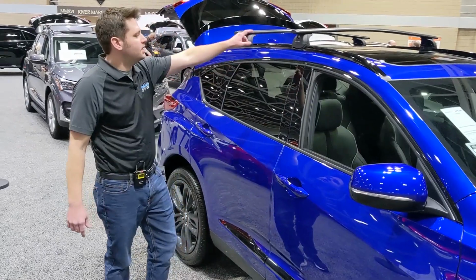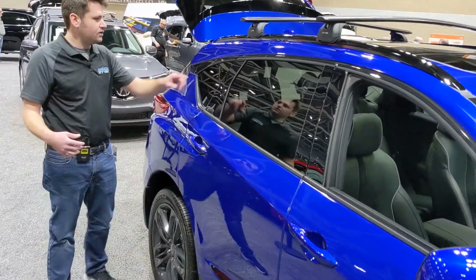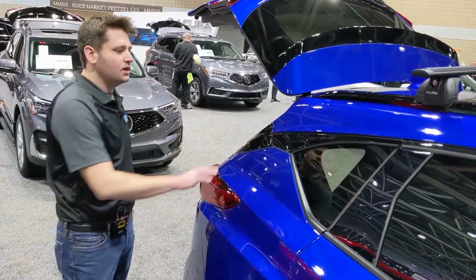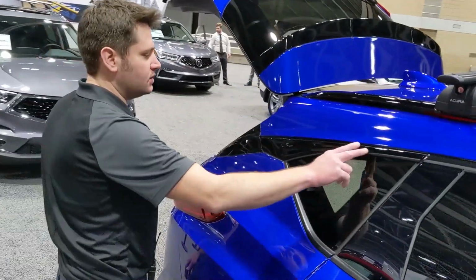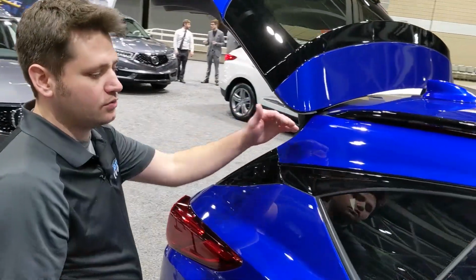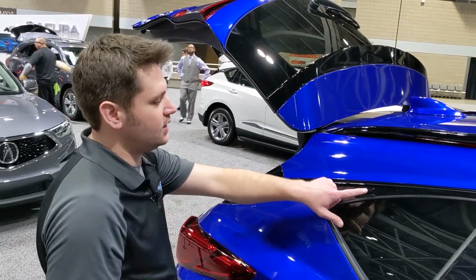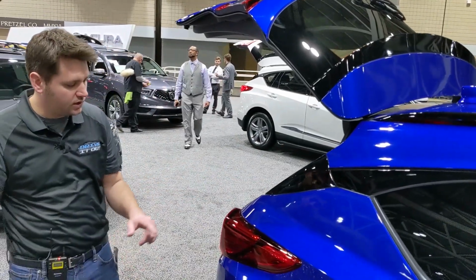You also have the panoramic sunroof on this car. And if you keep on coming back, you'll see what they did with this black trim piece here as they come behind the quarter window. A lot of manufacturers are doing this behind the quarter window these days, adding this gloss black feature to kind of set apart the roof from the rest of the car, give it a sleeker look. But sometimes they overdo it, and I like what Acura has done here. It's just enough to really make it look cool and sporty.